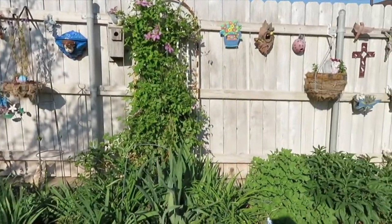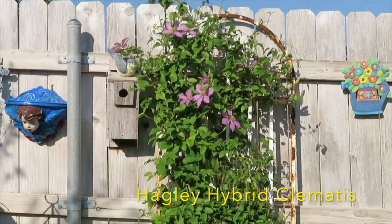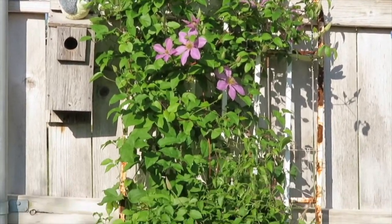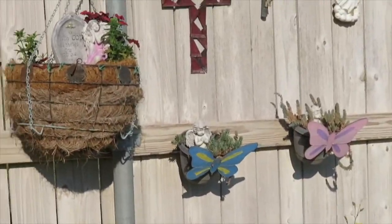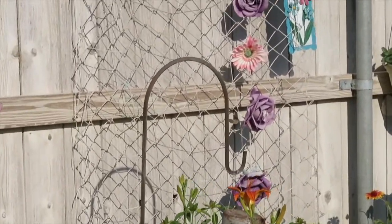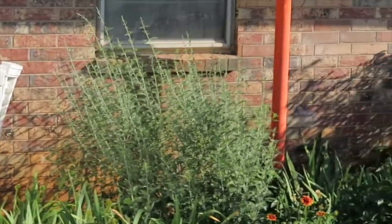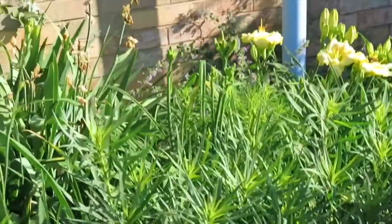There's still a few things. This is my, I can't remember the name of it right now. Henley, maybe? Not thinking of the name of it. Clematis, and I don't think I'm going to go all the way out in the back this morning. The heat is setting in too. That's another thing. We're in the hundreds this week, so it's been very hot out here.